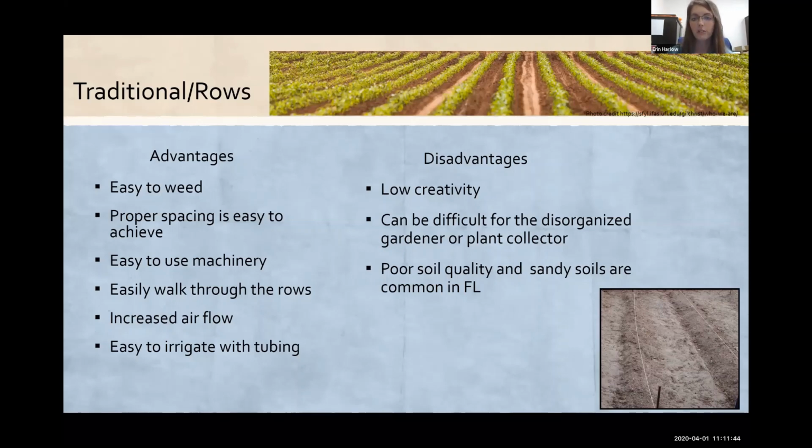If they're going to use machinery in particular, this would usually be the choice of design because you can get the machinery through the rows fairly easily. And proper spacing is fairly easy to achieve. It's easy to weed, only because, again, a lot of times you are using machinery. It's easy to walk through the rows. So if you are doing mechanical weed removal, like using a hoe or something like that, it's, again, easy to get through. And you have that nice airflow because you are typically planting to specifications that we're following on the labels of the seed packets or whatever.